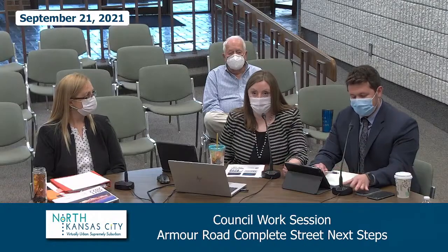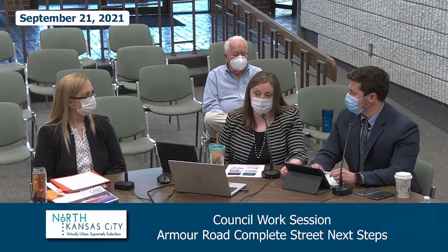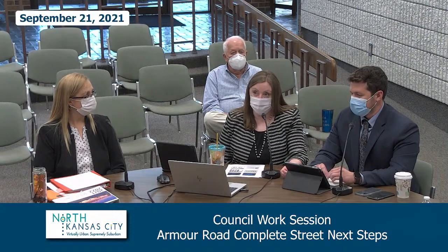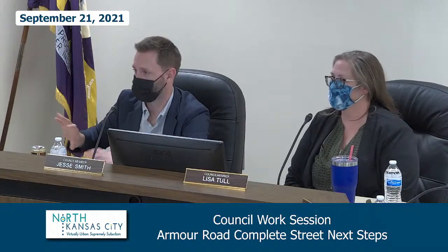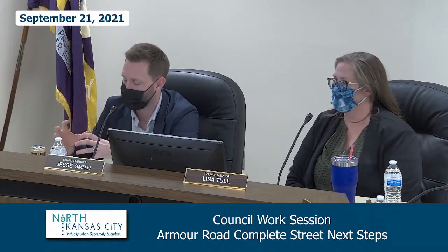If you read through the Armour Road Complete Street Plan, it's clear that before we would move forward on step 5 and make any changes to Armour Road in the downtown zone, we would need more consensus about making those changes. I don't think we're ever going to get that. I don't disagree with you. So the Confluence piece is fully separate. Yes. So I was mixing the two in my head.